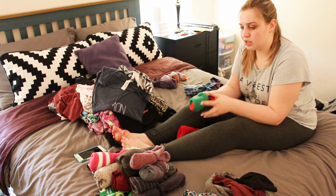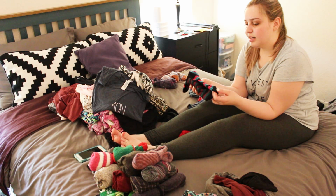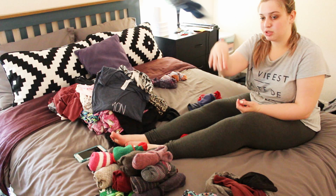These are too high. I only wore them like one time, if that, but these ones, they go too high and they're not wide enough. They're very narrow and I have calves. I don't think I wore them much, so I'm just gonna get rid of them. Same with these guys.